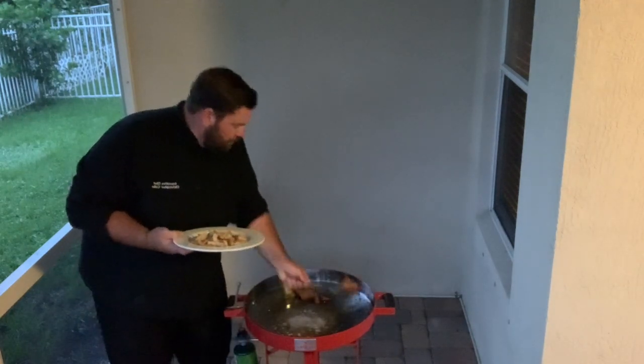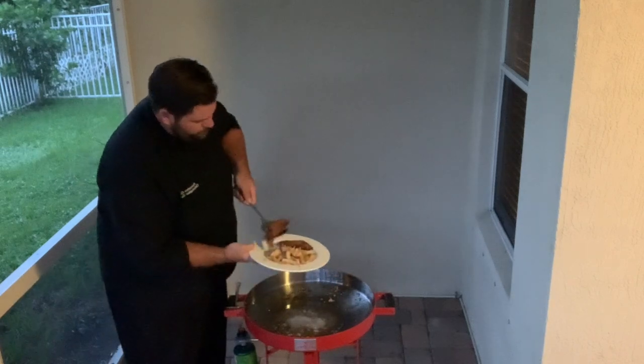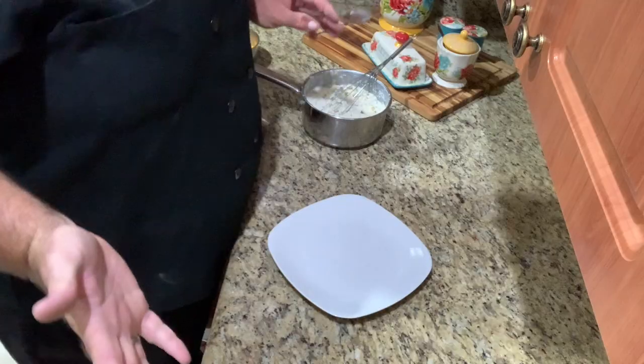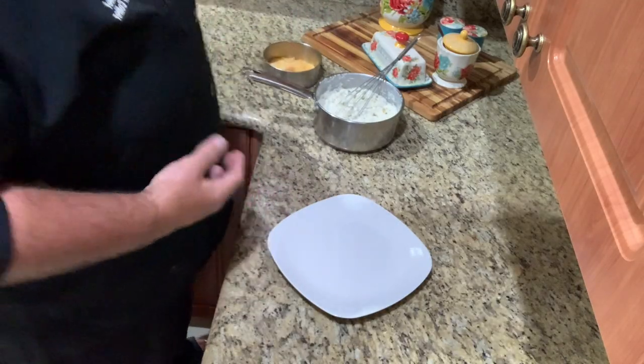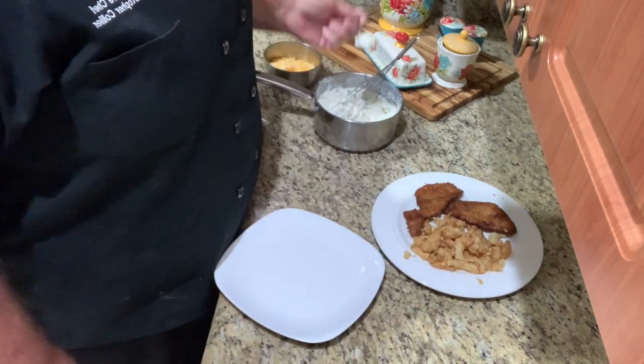Grab my fish. Woo! Man. All right, y'all. Let's go inside, huh? I got my grits. I got my cheese. I got my fish and my onions. Oh, it looks good. All right, I want to taste the grits. I haven't tasted them.